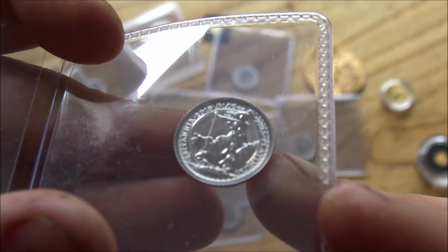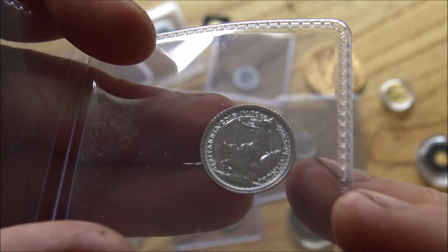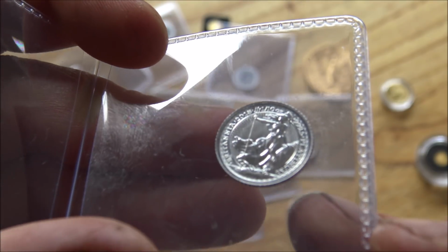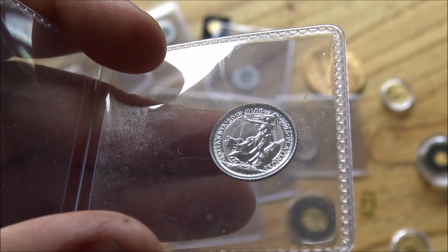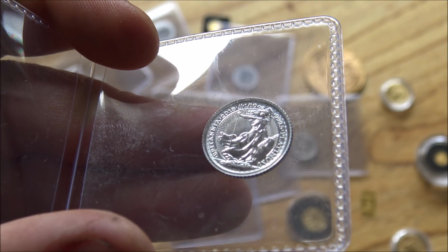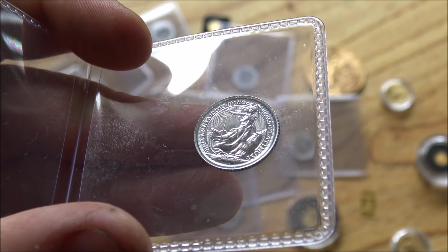So obviously you're going to pay more if you buy 10 individual ones of these than you are if you buy a full ounce platinum Britannia. That's normal though. You tend to get higher prices on smaller items. If you think about it, it takes a little bit more time, energy, and resources to make the smaller items than it does to make a lot of bigger items. It certainly takes longer to make smaller items.